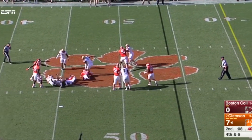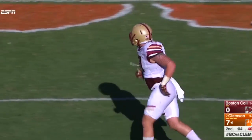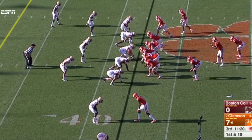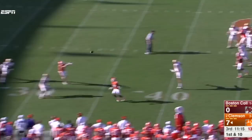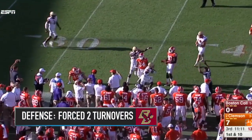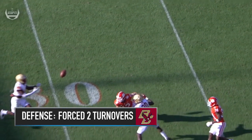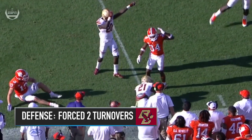Bryant. Oh, look out here. He's sacked. Man, that Boston College front four. ETN gets off a block. Throw for Renfro. Picked off his hand. The interception by Lucas Dennis. His third this season. Second interception thrown today by Bryant. And Boston College's defense comes up with another big play.